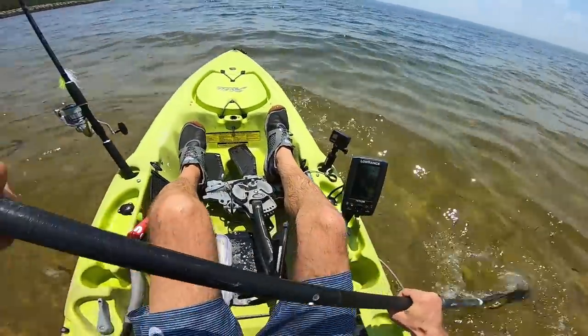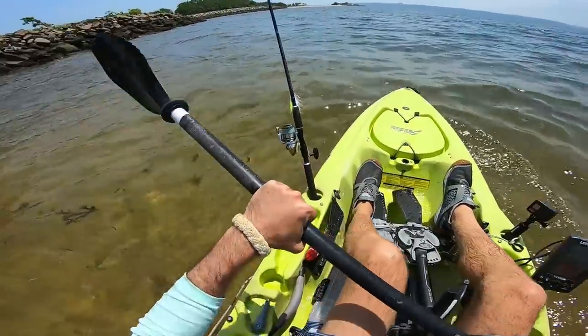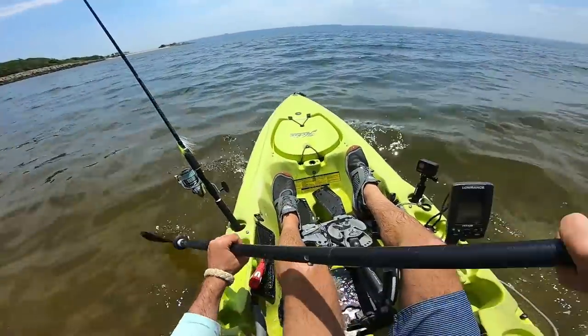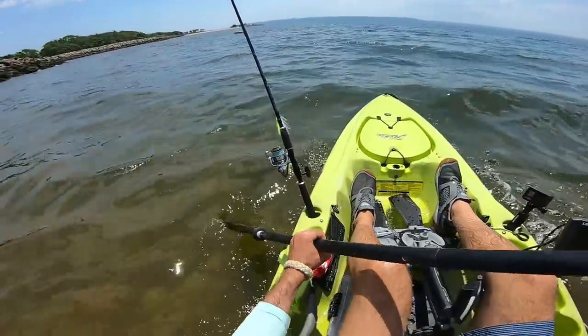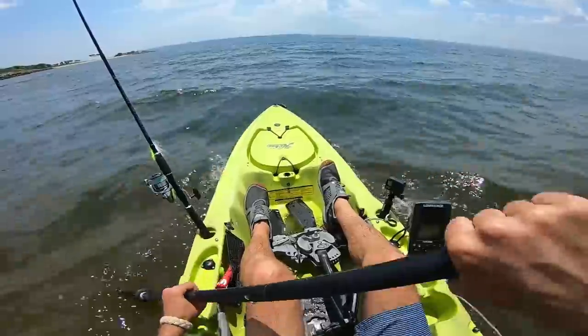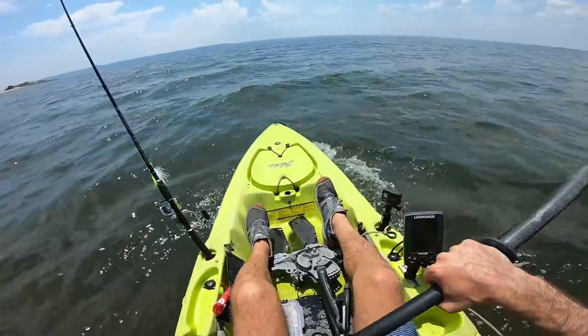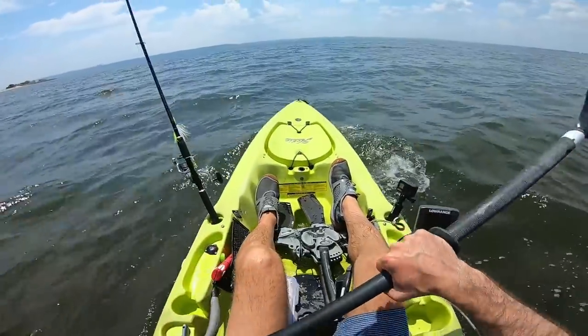Get after them. I'm not really sure exactly where we're going to end up to start, but I want to go out with the end of the outgoing tide and see where we end up, fish at least half of the incoming, and then ride the rest of the incoming back to the launch later on.